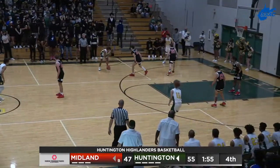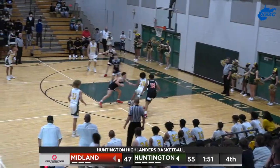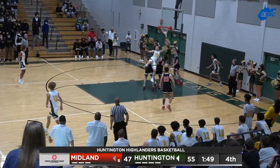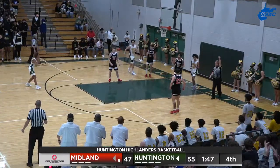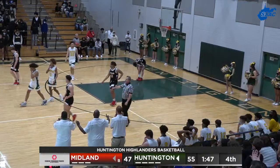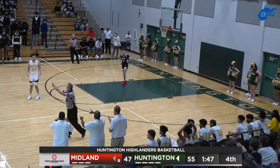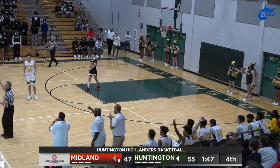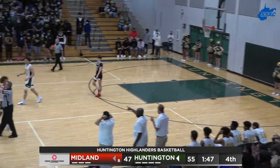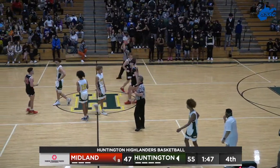Left side with the basketball. It's Motley. Comes back near side to Hoffman. Spins it around the corner, near side, gets it over to Johnson. He drives in, shot no good, but he does draw the foul. I think this one may go against Jaden Johnson. Nope, check that. It will be against Huntington High. That is against Amari Smith. That's going to be his second, team foul number 8.